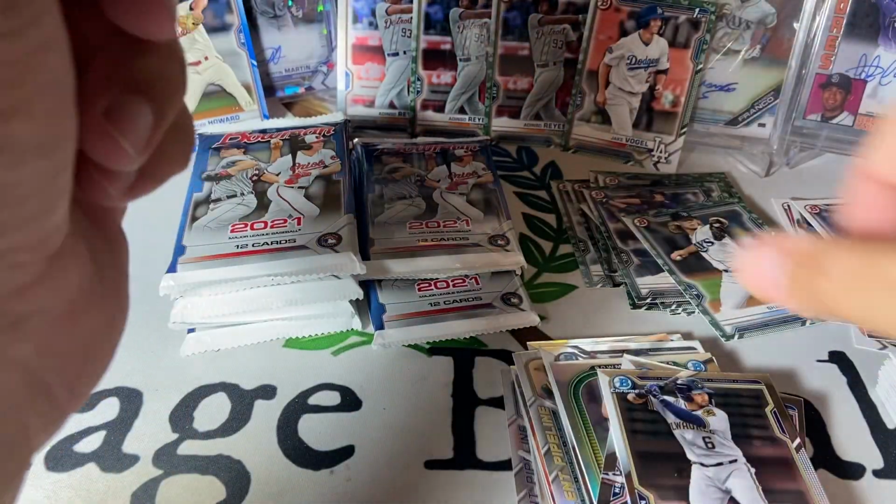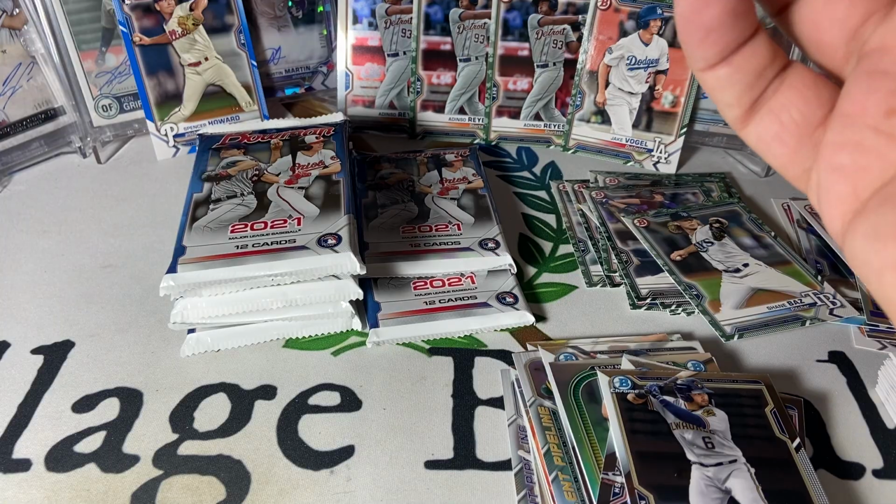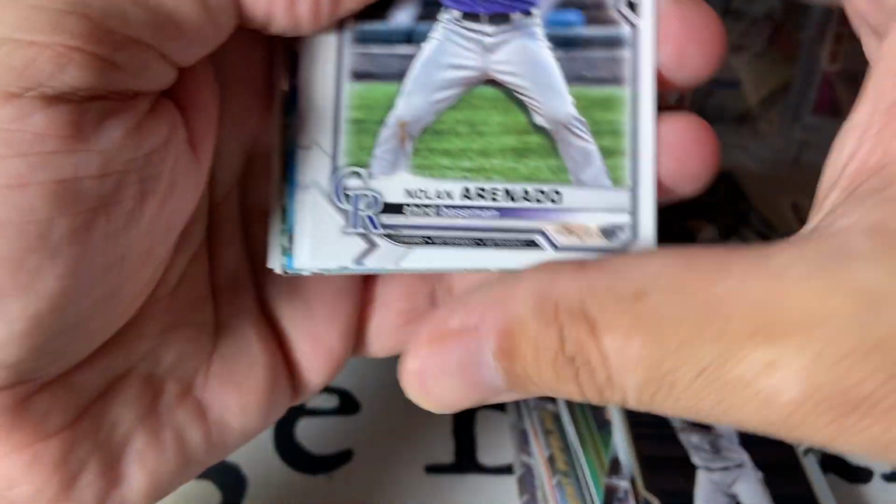Jeremy De La Rosa paper. I think De La Rosa's got a pretty good upside, and I hate to see that with him being on the Nationals. Why didn't they trade him? Should have traded him just to another team so I don't have to see him in the division.